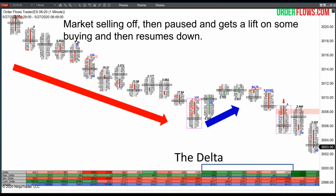Excuse me, this is a 1-minute chart, right? Selling off, come down here, start going sideways, hit the swing low, start going up, and then just going sideways. But what's the market telling you, right? You say, okay, I've got a stack of selling imbalances, a balanced market should go lower, but it didn't. It went higher. Mike, order flow is for the birds.